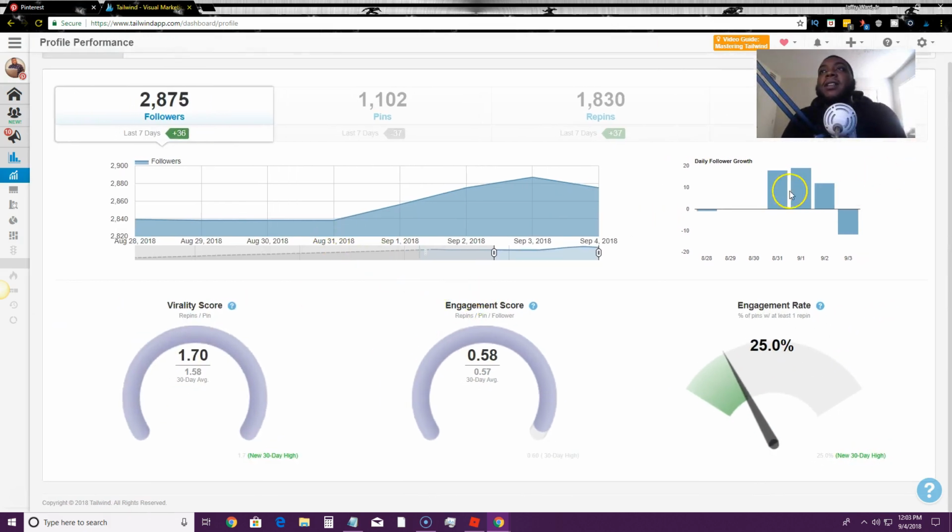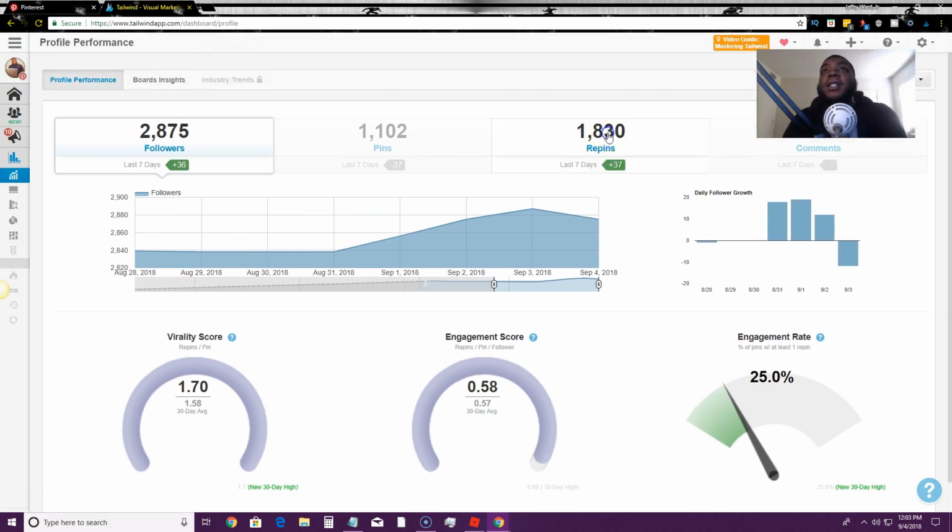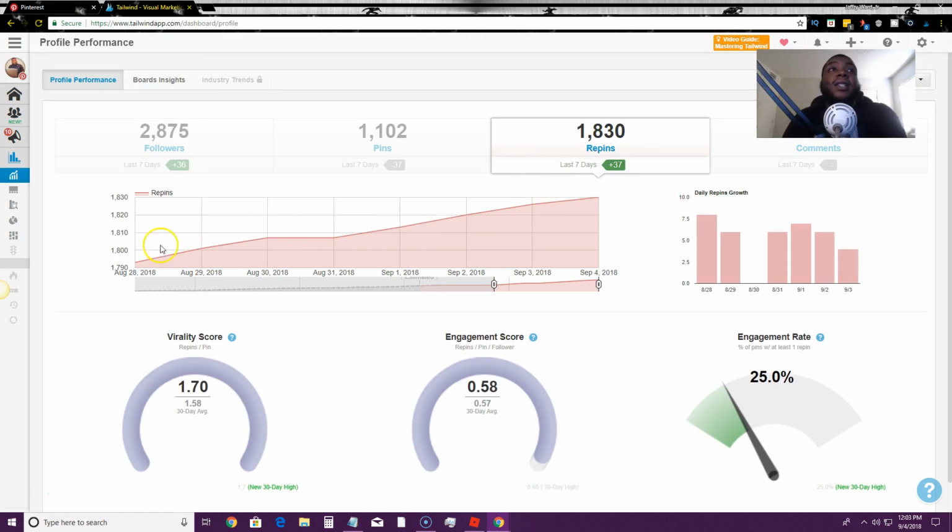And you can just see my daily follower growth right here. And I'm also unfollowing people who don't follow back. So this is what this represents right here. So you can just see 18, 19, constantly getting new followers, constantly getting new repins. You can see it steadily growing up since I've been using it.